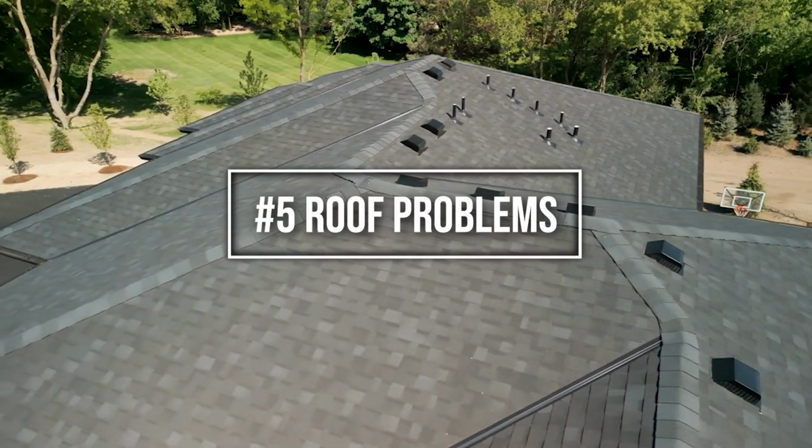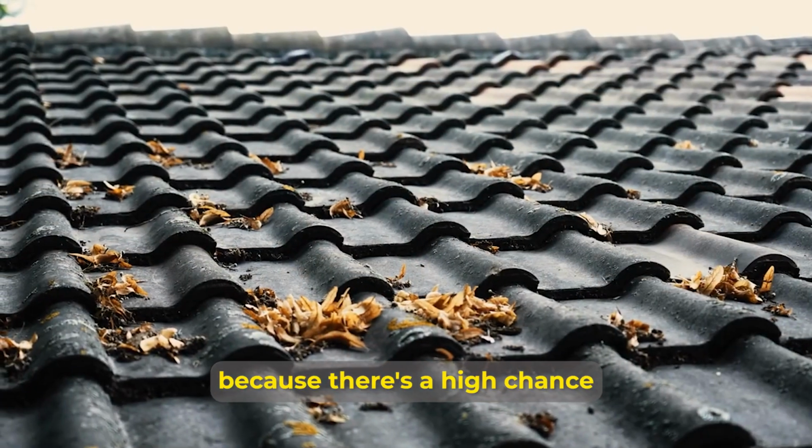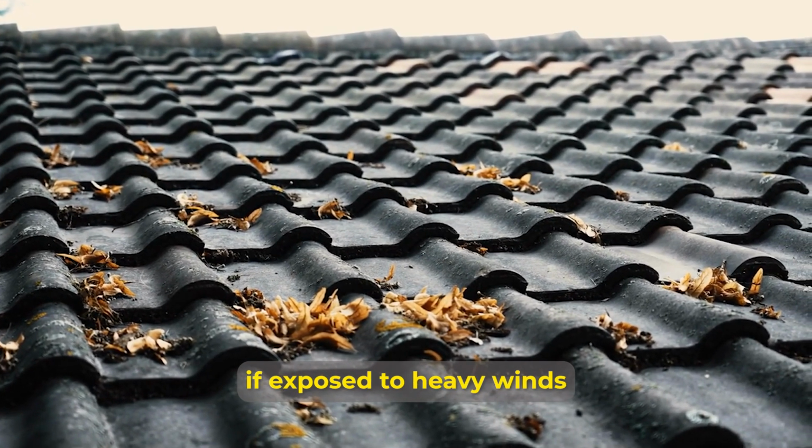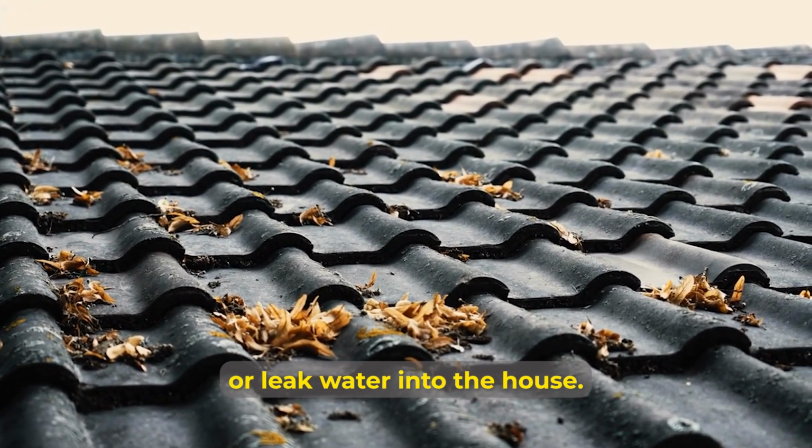Number 5, roof problems. Look, older homes often have roofs that are nearing the end of their lifespan. So this means you need to inspect really closely, because there's a high chance that the shingles will become loose and lift if exposed to heavy winds or leak water into the house, and you don't want that.